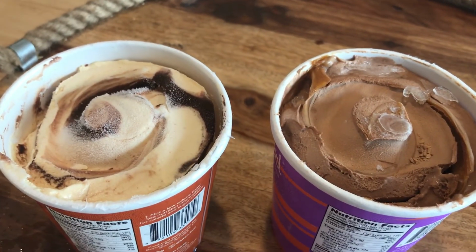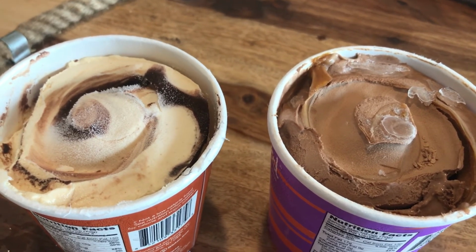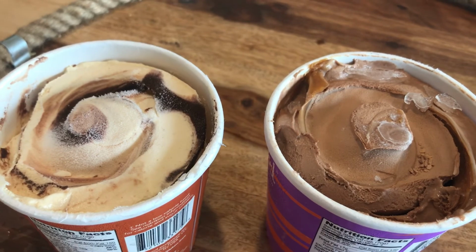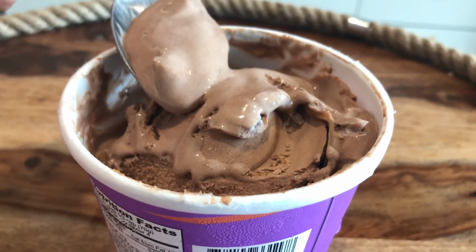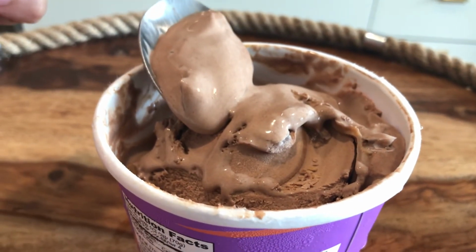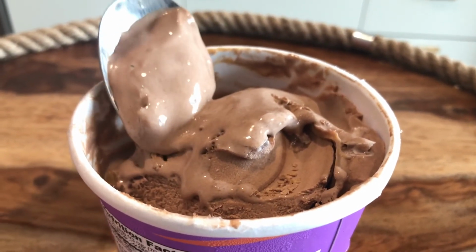And then the one on the left is more like a peanut butter ice cream with chocolate swirls. So really, that's what the difference is. It's going to be interesting to see how these taste. So, kind of hard to tell here, but this is the chocolate peanut butter: chocolate ice cream with little peanut butter swirls.